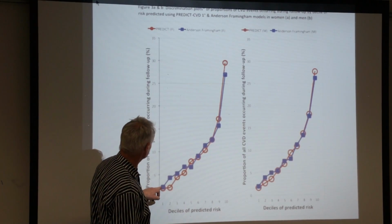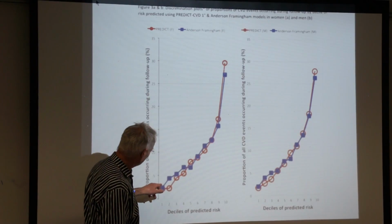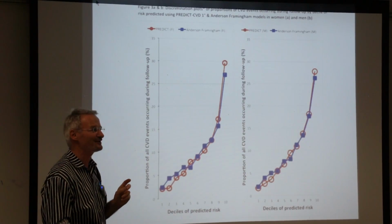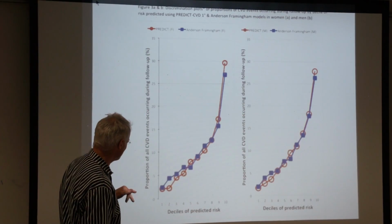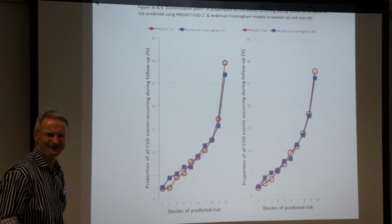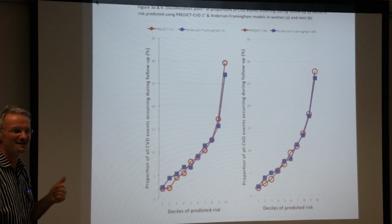Blue is Framingham and red is Predict. What is fascinating is that even though Framingham overpredicts risk by up to twofold, they pretty much get them in the same order that Predict does. So they're quite good at ranking people, they're just not very good at getting the risk right. Predict is slightly better at the bottom and slightly better at the top, but not a hell of a lot better at ranking them. So Framingham had all the right risk factors, they just are not contemporary.